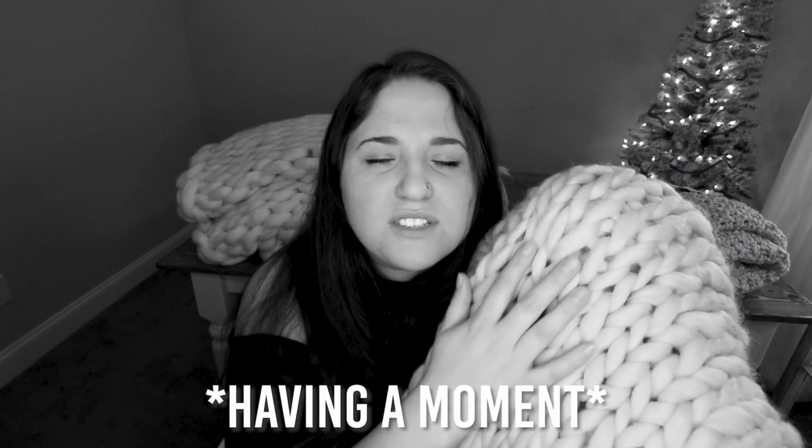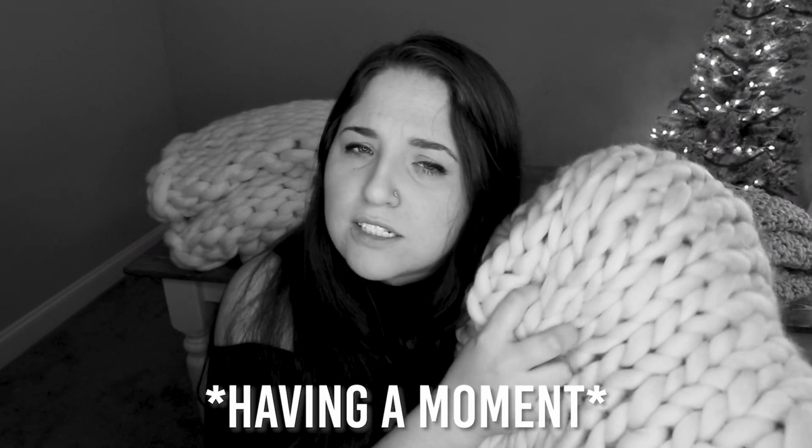So the softness level on this blanket is 5 out of 5. This is the softest blanket out of every single blanket that I have. It's just very smooth and silky and squishable.